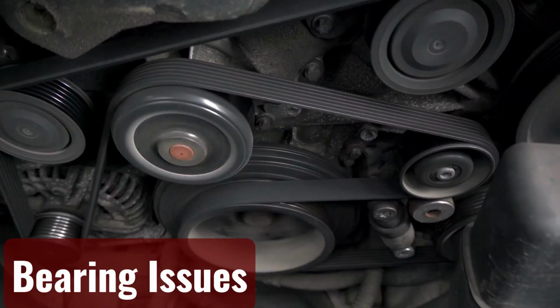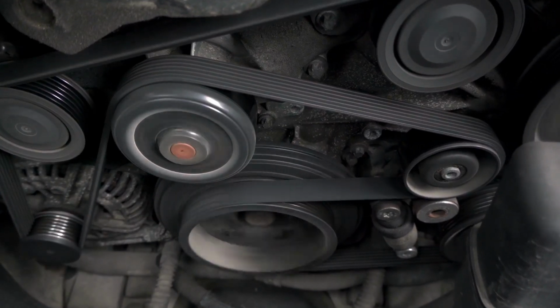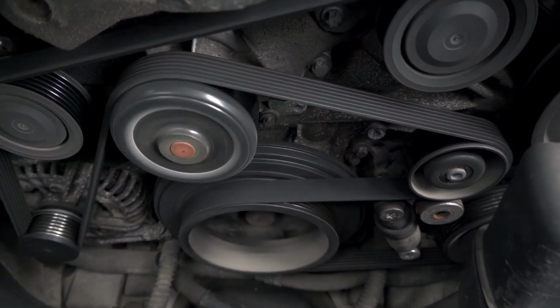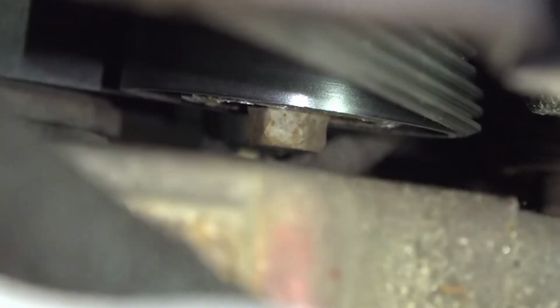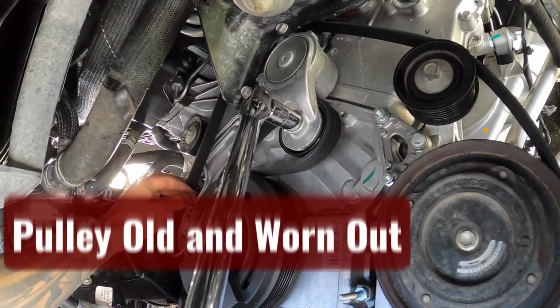Bearing issues. Your car's idler pulley bearing problems are probably the cause of any chattering, chirping, or squealing sounds you hear. Bearings experience wear and tear over time, which can lead to loosening, seizing, and overheating. Every time you start your engine, this may cause an unwanted noise.